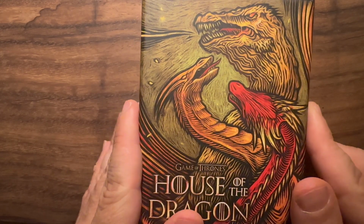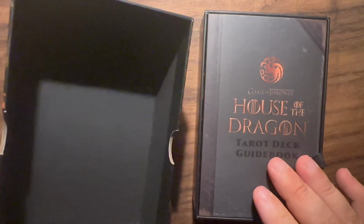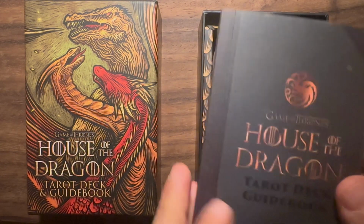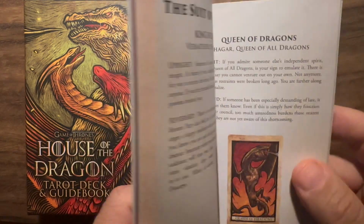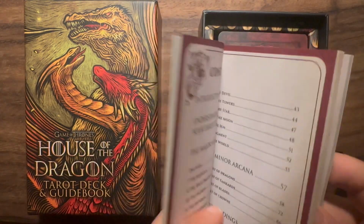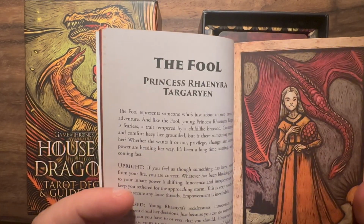This box opens into 2. This is what the inside of the box looks like, and this is what's inside of the box. It comes with a nice book, by the way, and the book comes with pictures, and then it gives you the meaning of the major and minor arcana. It has a couple of spreads in here, and there we go.